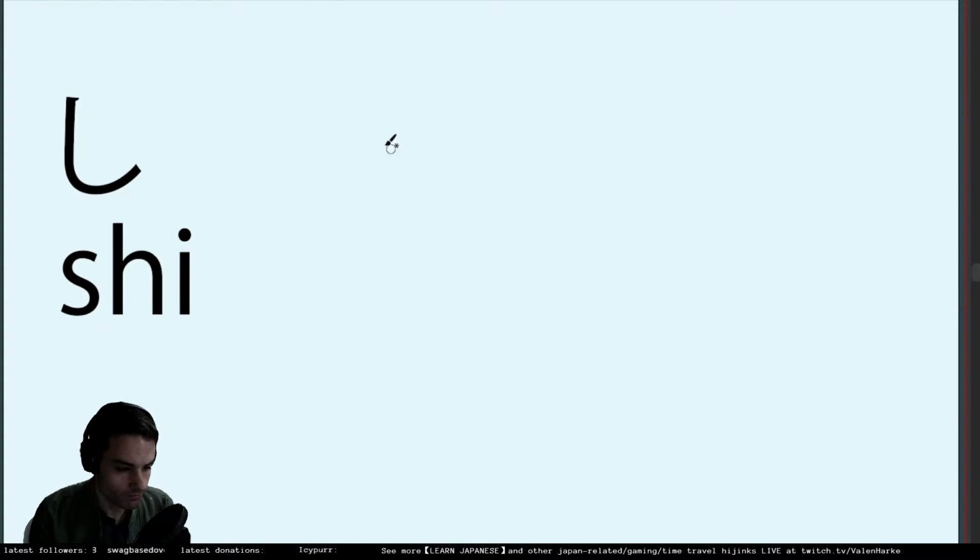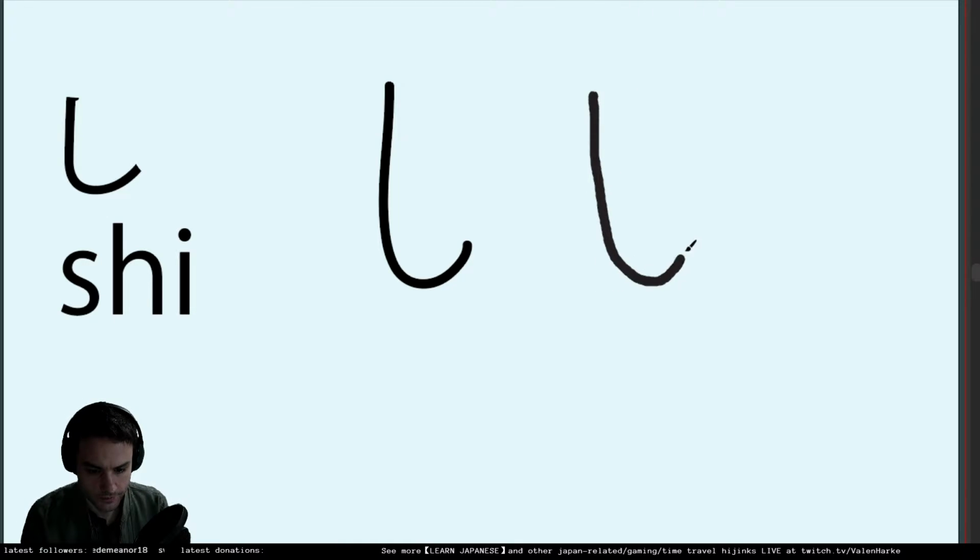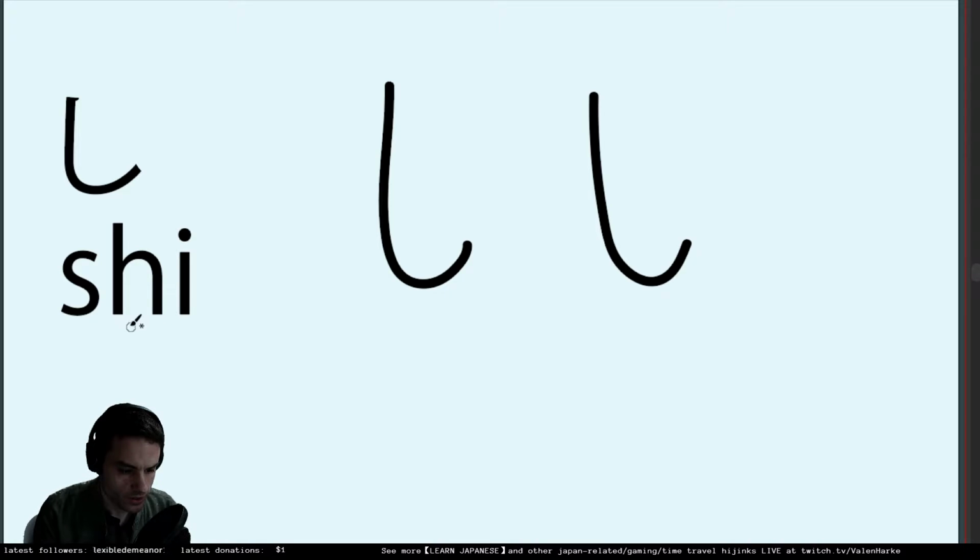Let's take a look at shi, another very easy one. It's just a little fishing hook. One stroke. Shi. And I sometimes get the question, why isn't this si?